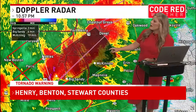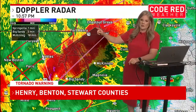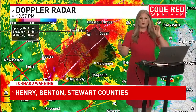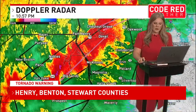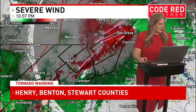But just for lead time's sake, here are some of those communities. Big Sandy in the next 5 minutes, McKinnon in 18 minutes from now, expecting the area of the storm, and I've tracked it basically from where that rotation is expected to push into your area here. Scott, with more information coming in now.